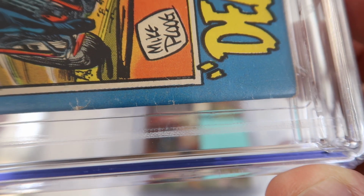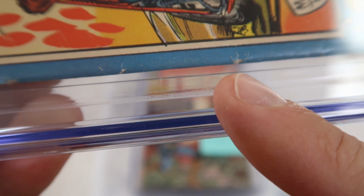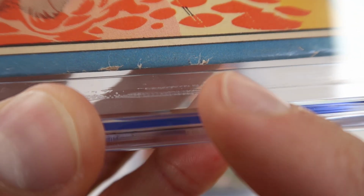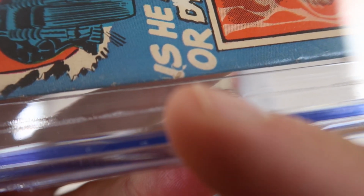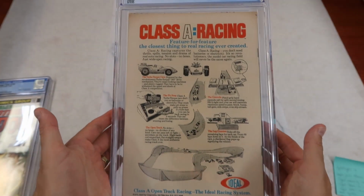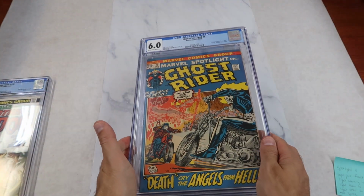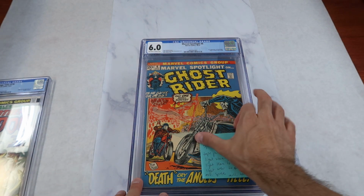For the moderate spine stress lines and the moderate tears to spine, you can see there's definitely significant damage there. These light tears are interesting. It's not something that I've seen too often, where there's actually little pieces missing out of the spine. So it was interesting to see that that could still be allowed in a 6.0. But again, when you take a look at this book overall, I have no problems with a 6.0. I think that's a very fair grade.